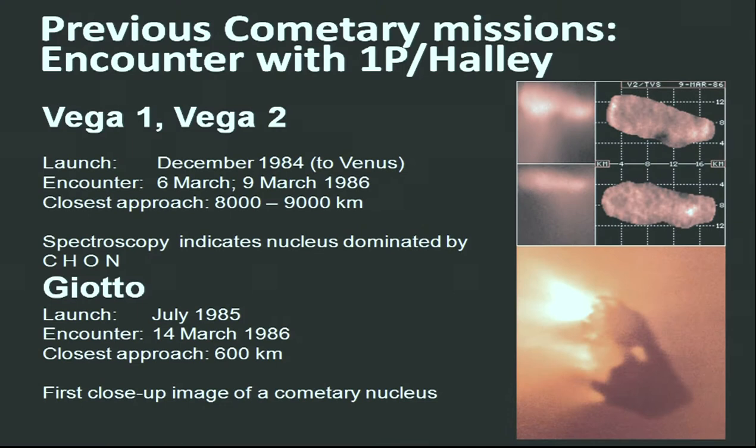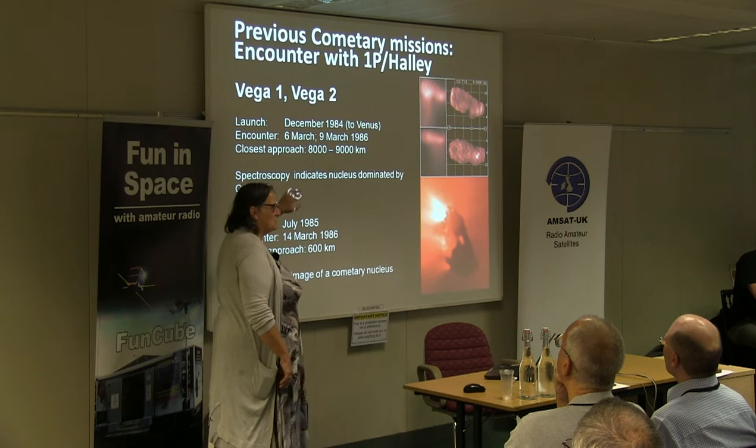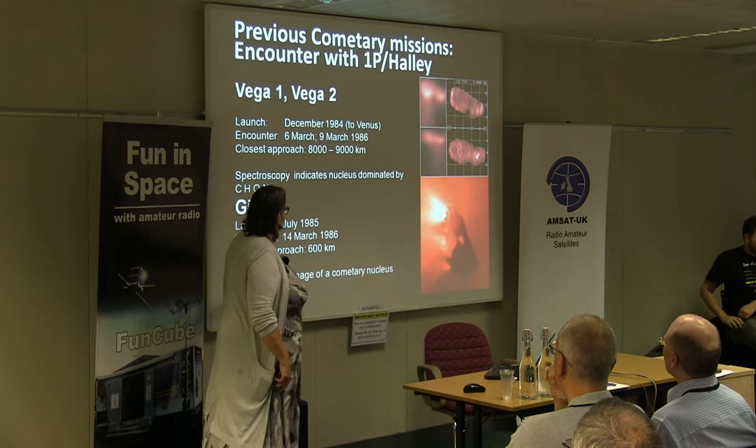Now, it's not the first mission that the European Space Agency had sent to a comet. The first mission was in 1985-86. And this is a mission that I remember very well, because even before the Giotto mission to Halley's Comet took place, we'd started to put together a proposal to send another instrument to a different comet to do more work, because we knew that we wouldn't get as much information as we wanted from this particular mission.